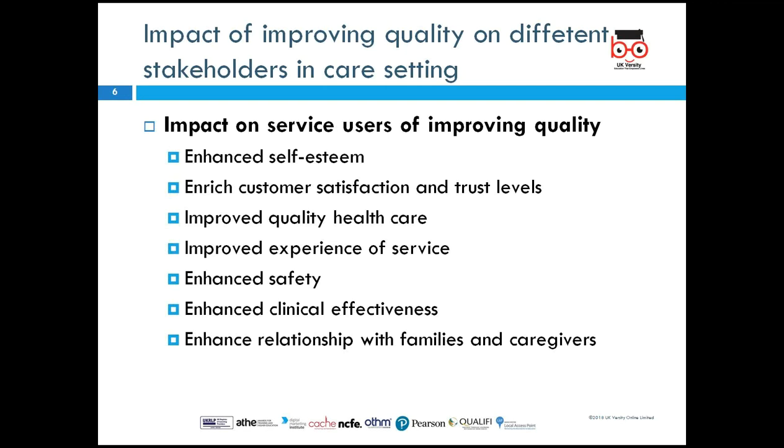What about the impact on service users of improving quality? If we improve quality, how is it going to impact on service users? Number one, it will enhance self-esteem. Service users will be proud of the service that they have received. It will also enrich customer satisfaction and trust level. Patients will be satisfied with the services that they have received. They will have trust in the system and all the processes they go through.